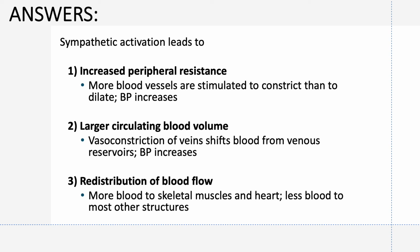And we're also going to see simultaneously constriction with the majority of the vessels elsewhere in the body, and less blood reaches those areas that are less essential for that fight or flight response. So we're talking here about your coronary arteries that supply the heart, those are going to dilate, and then the vessels supplying your skeletal muscle.